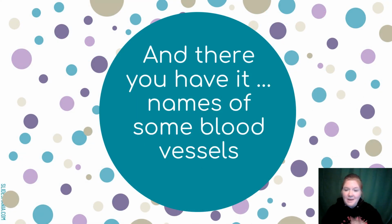Okay, there we have it. Some of the blood vessels. There are a whole lot more, so many. If you ever look at a picture, oh my goodness, but these are the only ones I'm asking you to remember the names of. Super kind of me. So just learn them. That's it. And we're done, except for review and something the Lord made. Pretty exciting.